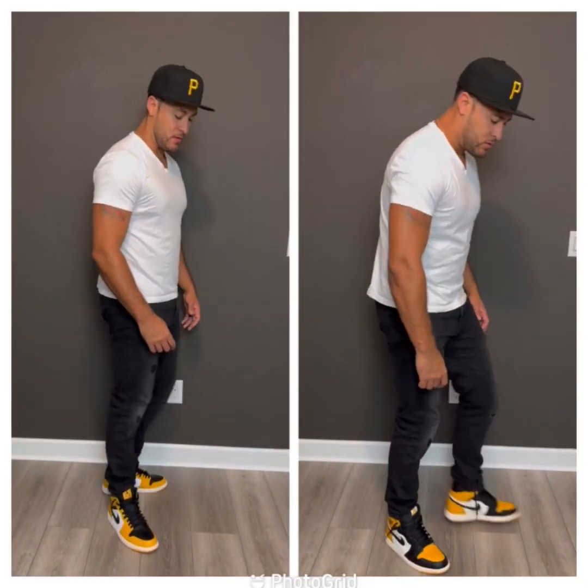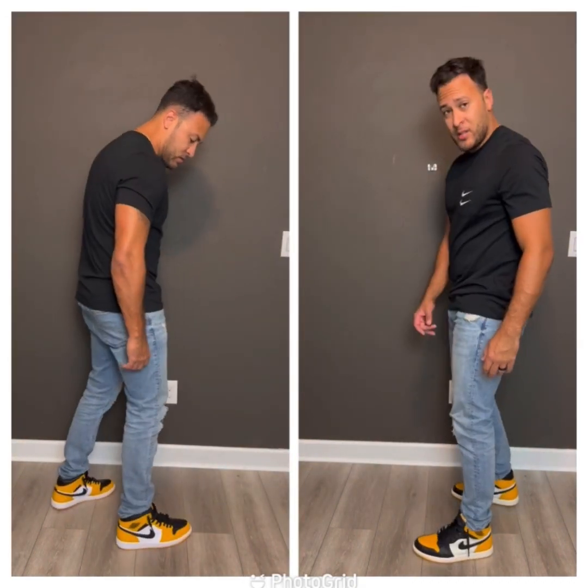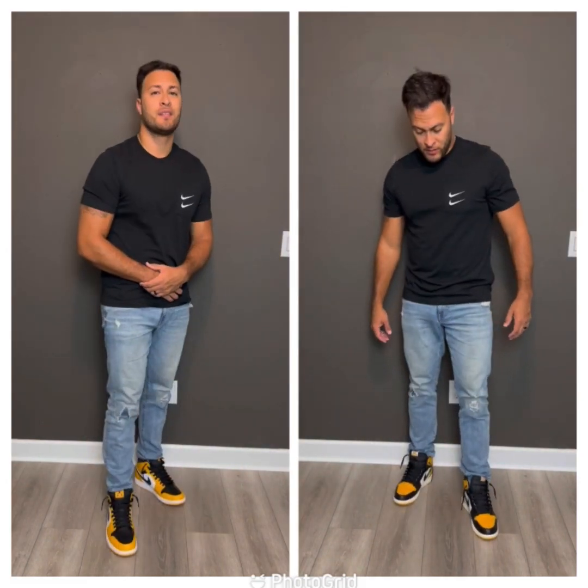These are nice, man. All right, y'all, let me know what you all think. Which pair would you want to get? The highs or the mids?